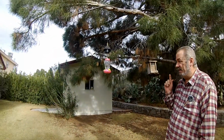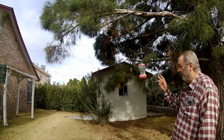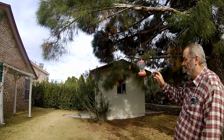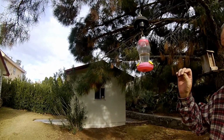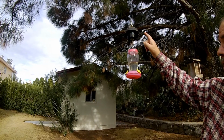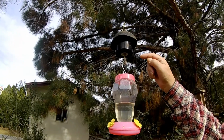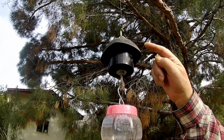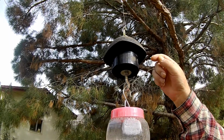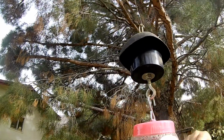Now when the hummingbirds come back this summer, they're south right now, but when they come back for the summer, I have a nice little hummingbird feeder that I picked up at the dollar store. It only cost me $1. And I have an ant moat up here that keeps the ants from getting in here. And this is just a spray paint cap with a little plastic dome that keeps water from hitting the oil, but the oil provides a barrier for the ants so they can't get into this.